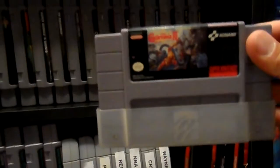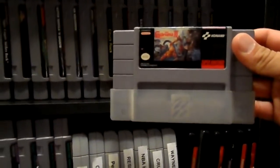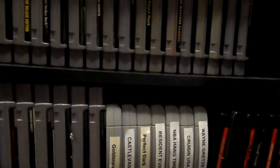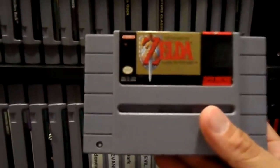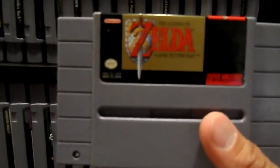Then we have some Super Nintendo games. Love the Super Nintendo. One of my favorite consoles. And one of my two favorite games on this console are... Pull them out here. Let me see. I gotta do this with one hand. Castlevania 4. Super Castlevania 4. Of course. And A Link to the Past. Legend of Zelda.